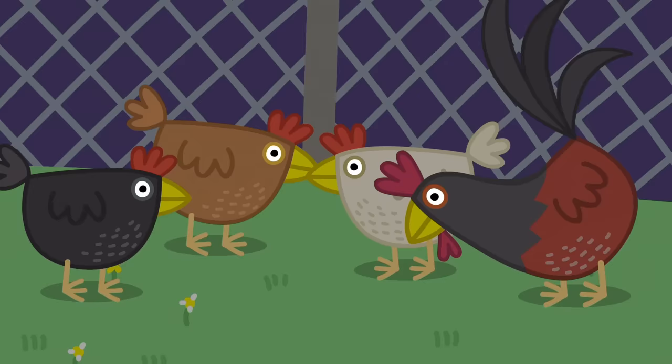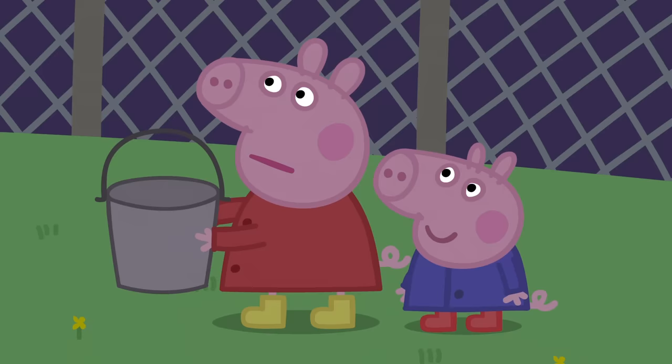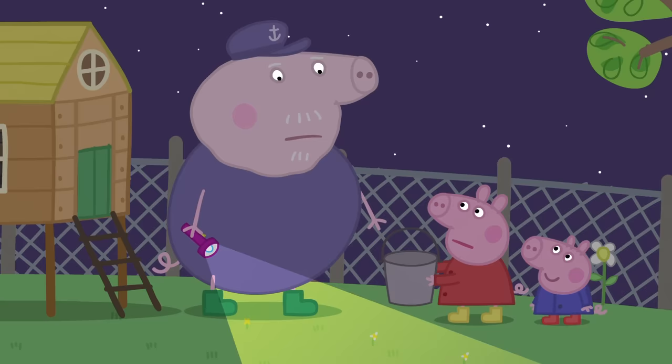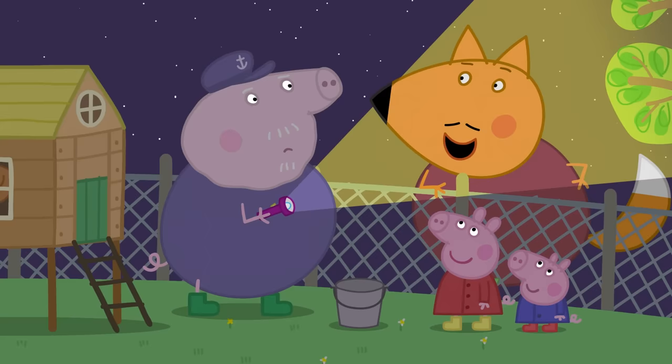Here are Grandpa Pig's chickens. Sarah, Jemima, Vanessa and Neville. Hello, chickens. I need to put the chickens to bed. Night-night, chickens. Why aren't the slugs and snails in bed, Grandpa? Because they're up all night eating my vegetables. Some animals eat in the daytime, like my chickens, and some animals eat at night, like, oh, Mr. Fox. Hello, Grandpa Pig. Putting your chickens to bed, are you? Oh, yes. Nice and cozy in the hen house. Jolly good. Well, I'll be on my way.